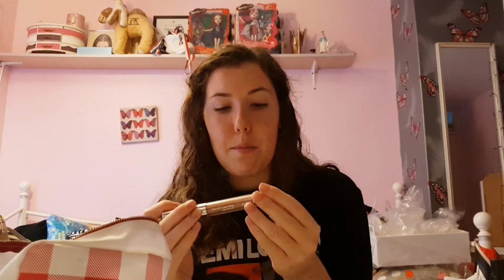Then I have my Too Faced mascara melt off. This just gets rid of all your mascara. It's good. Then I have my Too Faced Melted Chocolate in the shade Chocolate Diamonds. As you can tell, I really like Too Faced products. And then I have my Christian Branton lip gloss in the shade Bronze. This is my favourite lip gloss ever.